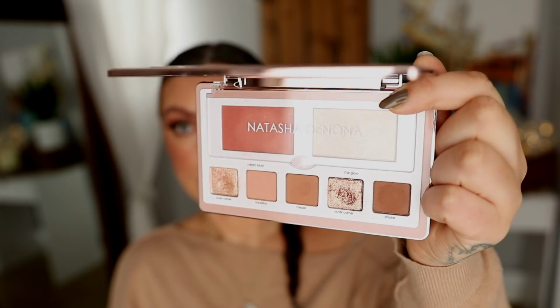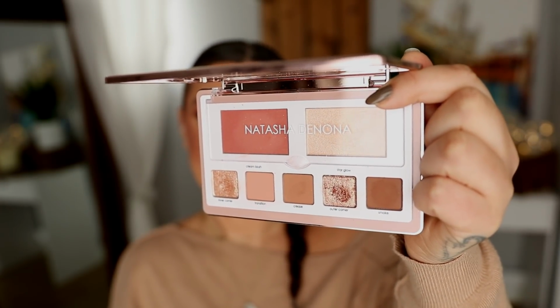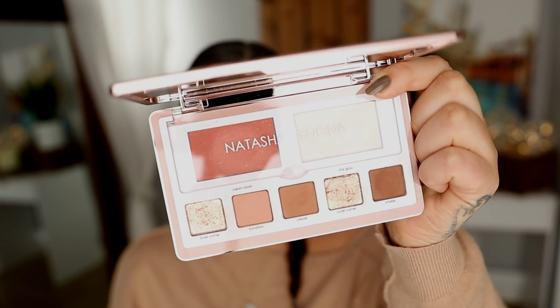And I know I've raved about this palette before, and you guys have too. Whenever I wear this 5 pan down here on my eyes, I get so many compliments, and you guys are desperate to know what I've used on my eyes. And for me, I just wish I could put this into a 5 pan. I mean, I suppose I could depan it, but you know what I'm saying.